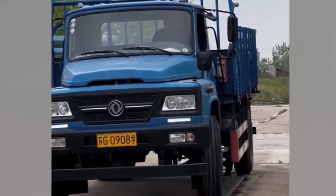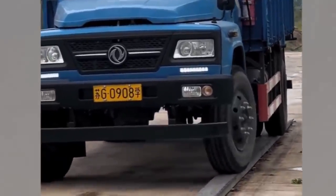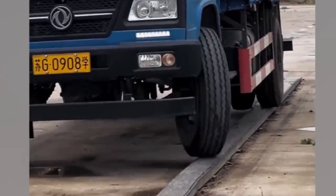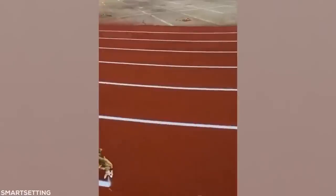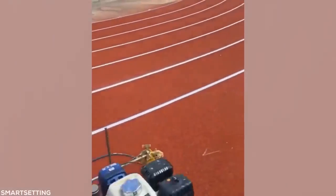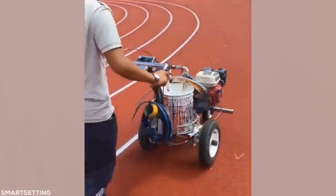If you're transporting goods across treacherous roads, you want the safest, most skilled driver available. Well, how about this guy, who can maneuver across a narrow steel beam without once falling off? Who needs a ruler or any sophisticated measuring tools when you have a steady hand and a good eye for symmetry? This worker marks out the lanes of a running track with pinpoint accuracy and no tracing required.